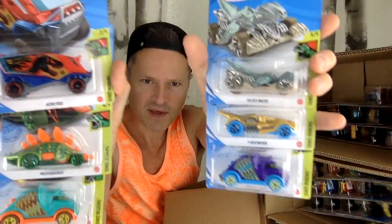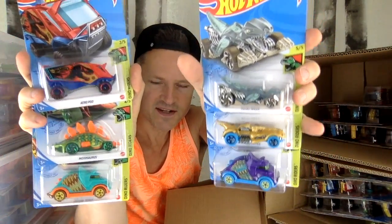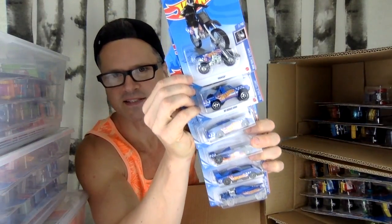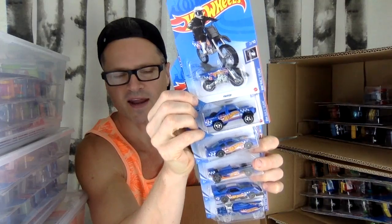So right now, in 2021, I've been collecting the Dino cars. So Dino Riders. I better put on my glasses so I can say the names properly. And also, this is new. Canada gets these later, I guess. Sometimes we might get a case at a certain store sooner. That happens with most Mattel toys.